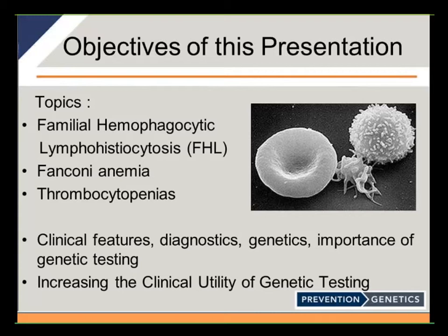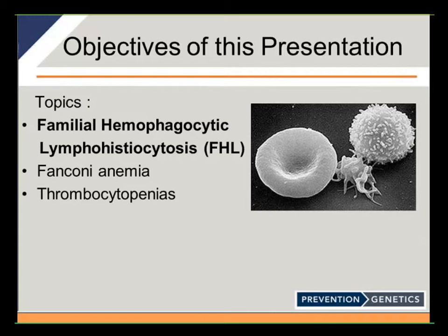What we're looking at in this first slide are just a red blood cell, an activated platelet, and a leukocyte. That's a nice electron micrograph of those three cells. And those are the three types of cells that I'll be talking about a little bit today, mostly the activated platelet, and a little bit about the leukocyte. So let's start with hemophagocytic lymphohistiocytosis, FHL.